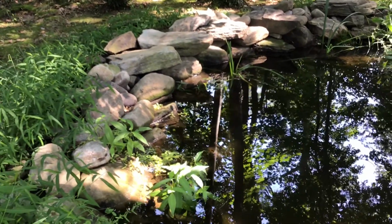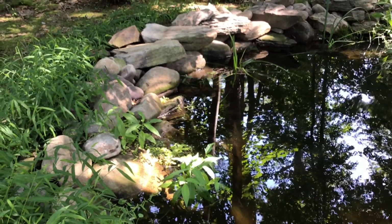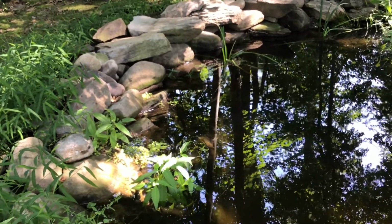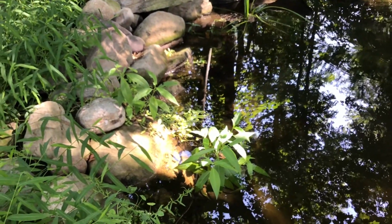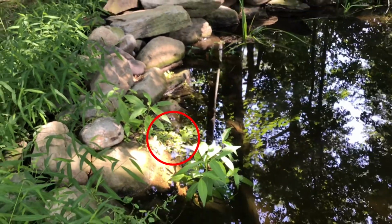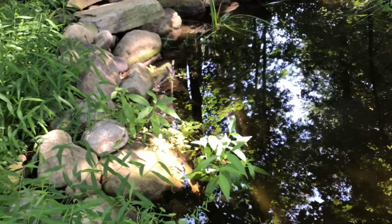They flowered really nicely. But then a couple of storms pushed them a little further in the water than I think they liked. So some of them you can see here are still alive, but it has died back a little bit. There's a frog sitting right in the Aquatic Forget-Me-Nots. See if I get a good shot of him. He jumps in. Yeah, right there.